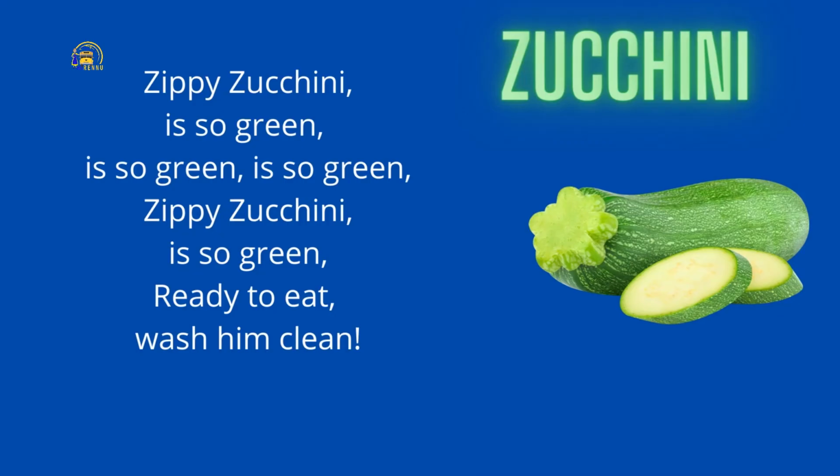Zippy zucchini is so green, is so green, is so green. Zippy zucchini is so green, ready to eat, so wash him clean.